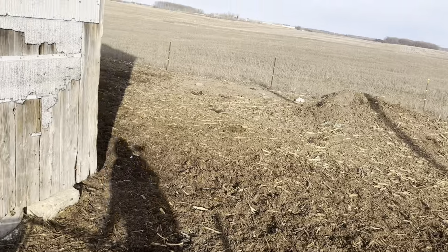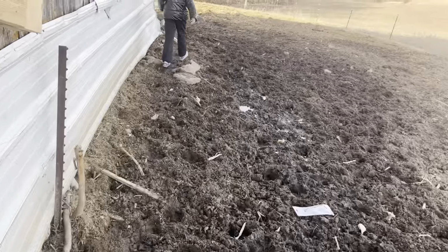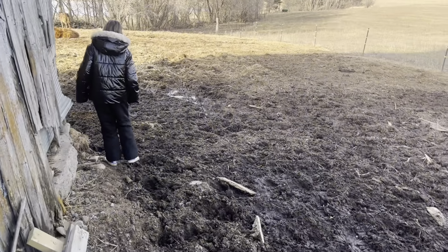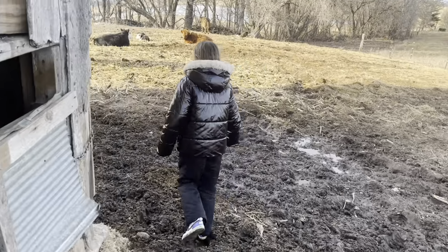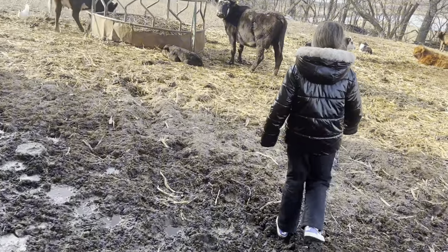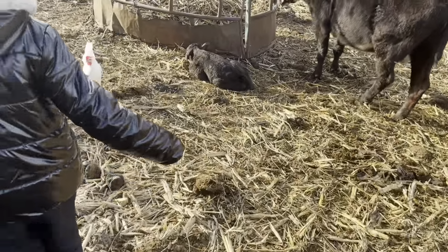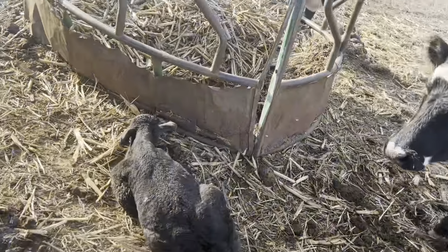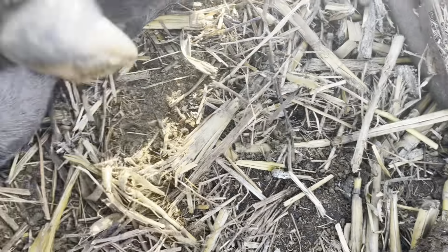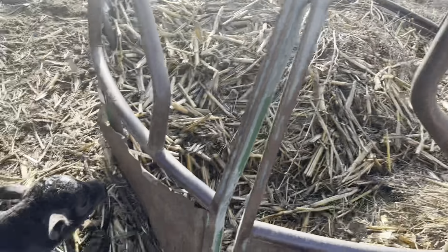Wait for me. What does it look like? Yep, it's all black. All black? Yep. Oh no, I don't know if it'll be all black all the time. It's kind of curly. What do you think it is? It's got a little white spot on it, and its face. It's a bull. Little bull calf. It's kind of chocolatey, yeah.